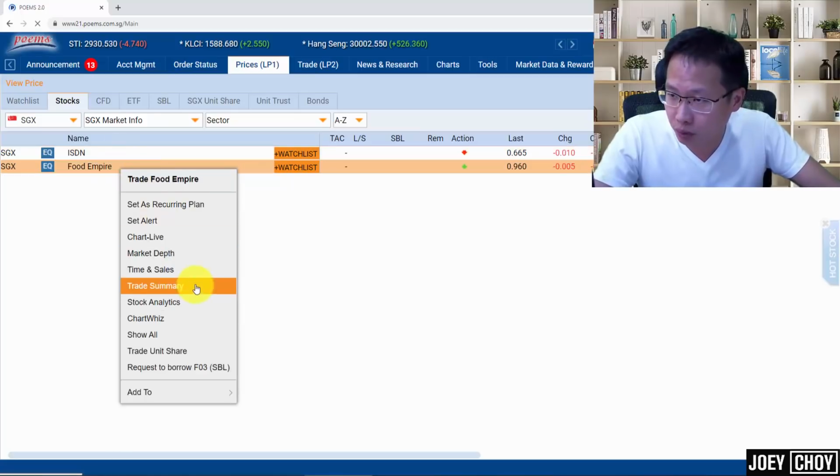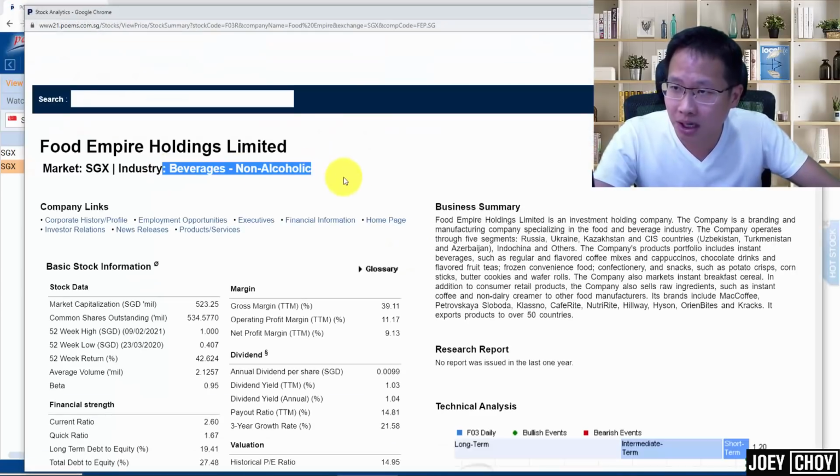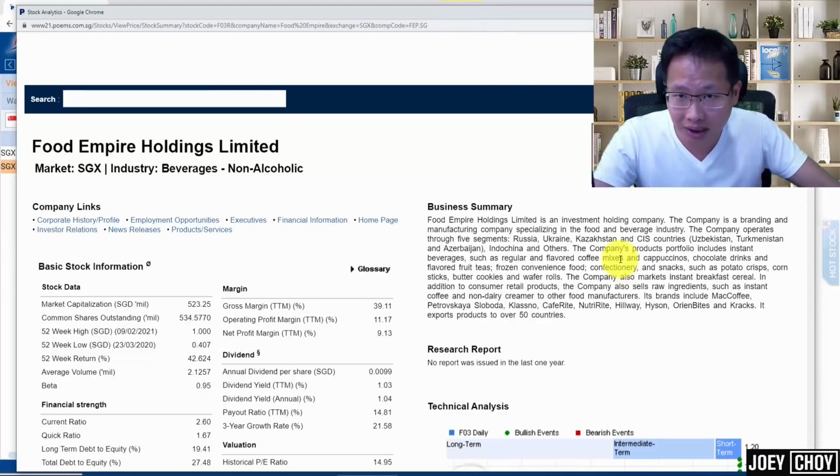So this is Food Empire. I think all of you would know what Food Empire is, to do with food, the F&B industry. So let's take a look. This is Food Empire, in the non-alcoholic beverages industry. It is a manufacturing company specializing in the F&B industry, and they operate in quite a few countries: Russia, Ukraine, Indochina. They do food, instant coffee, instant beverages, cappuccino, chocolate. I would say they sell all kinds of consumer FMCG products in supermarkets that we can see over here. So this is Food Empire Holding.